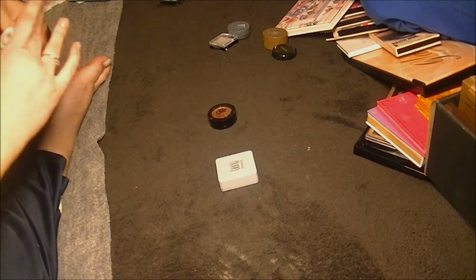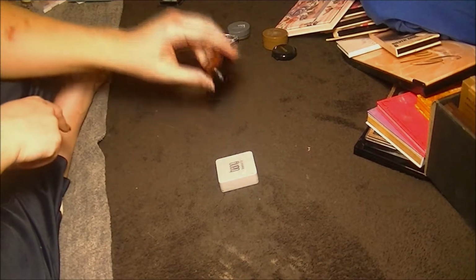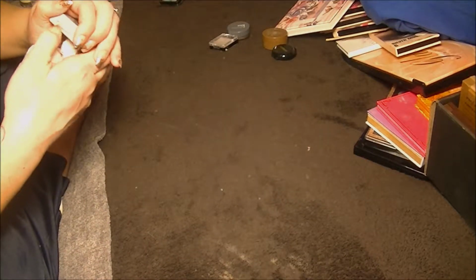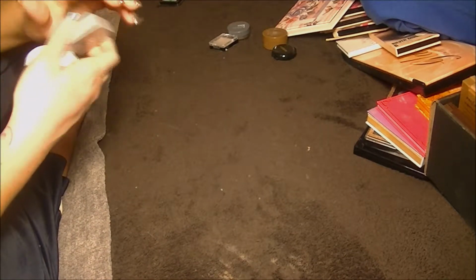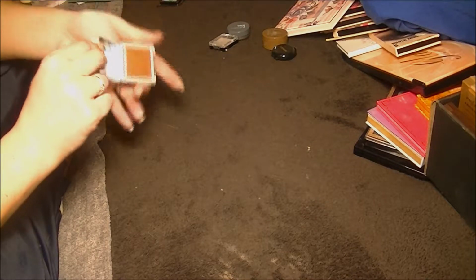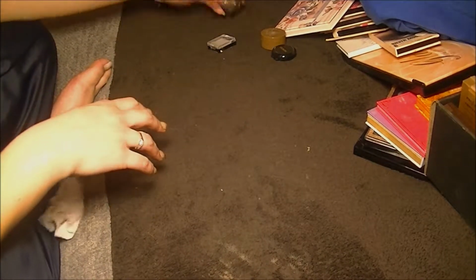So I think I'm going to keep Sangria. And this one from Bang Beauty, you guys literally just saw me swatch it for the first time ever. So I'm going to put that in a giveaway. So that's going over there.